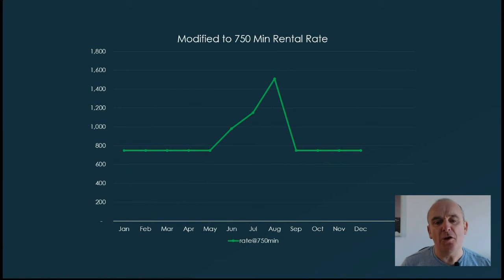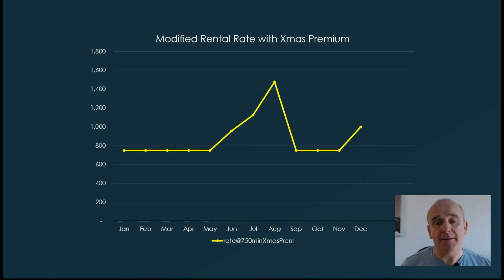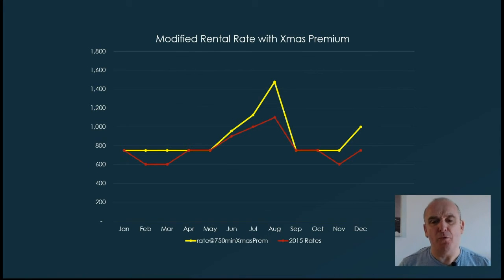So this becomes a new model. And yet I saw that there was a modification I'd need to make to this as well. You see, December, the week of Christmas, is also a peak week for us. And this becomes the new modified rate that's created purely from mathematics. And if I put this against what we're currently charging, it looks much more reasonable. Okay, we've still got some substantial hikes to make in our rate that we charge in peak season. But I think I knew that that was going to be the case anyway.